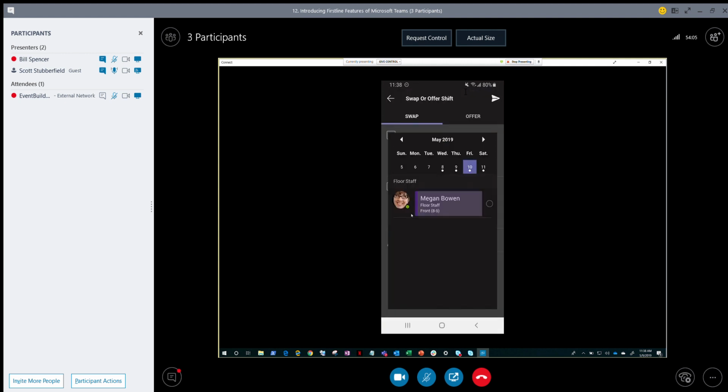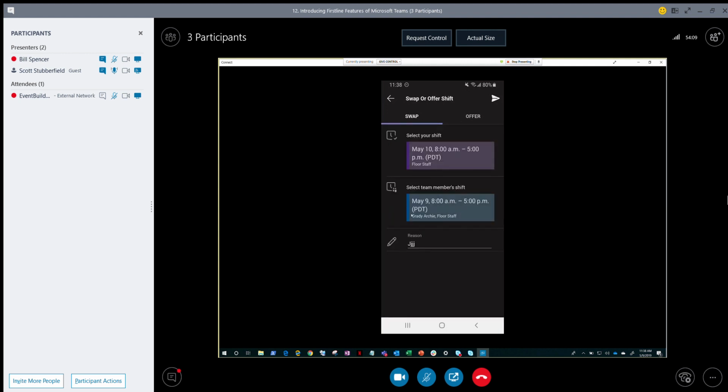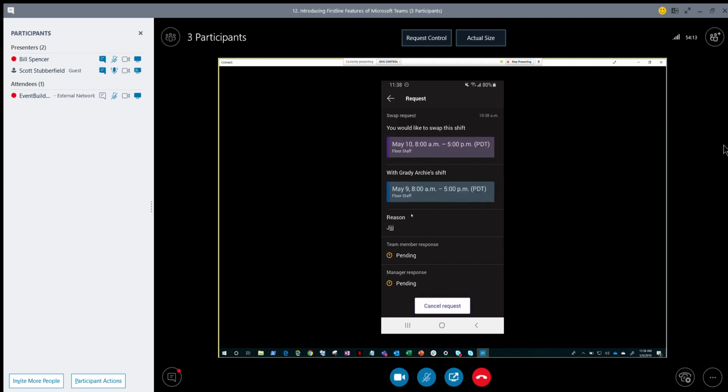And I go back here. Whoops. What happened there? So I go back here and I hit send. And then you'll see that I have a pending request for that shift request to go to Grady. I can't show you the other side of that. I don't have Grady signed into an application, but Grady would basically get an alert in his Teams mobile client that said Megan would like to swap this shift with you, and what the reason is.